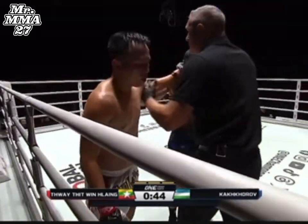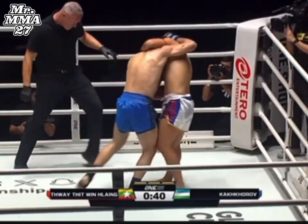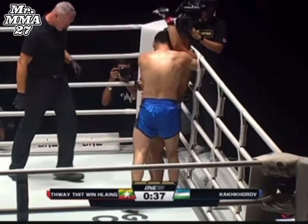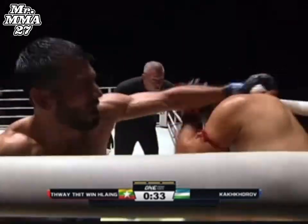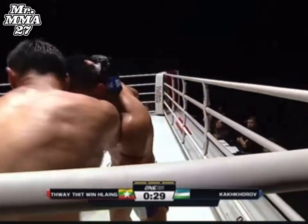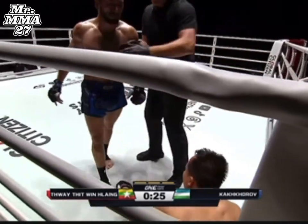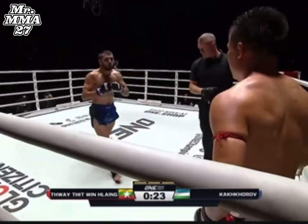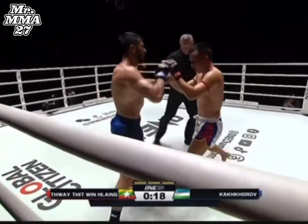Kakhkhorov very physically strong in this position. Also crafty, taking those angles, going to the left, pulling his opponent through, throwing the knee, moving to the other side. The elbow here, letting his hands go, framing off, like you said before, as we're pushing him into the ropes, constantly changing levels, never letting Dwayne set his feet. That was a shove, knocked him down, 20 seconds to go in this third and final round.